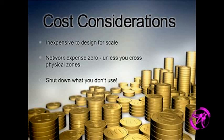But shut down what you don't use. As I said, we're 58 cents a month for our little basic account that we use. And as long as we don't leave volumes sitting up and running, as long as we don't leave other servers or test servers sitting up and running, then we get like a $17, $18, $20 bill. So shut down what you don't use, build elasticity into your configuration scripts so that your application can grow and shrink as needed and you don't get overcharged.